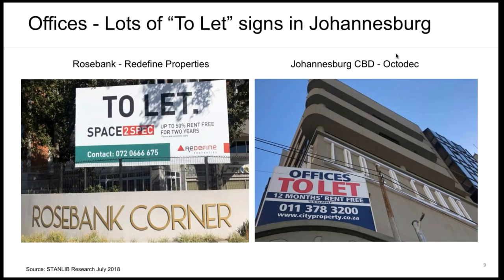And these buildings here are more in the B grade space. So you've got what you call A grade or P grade, that's the premium buildings. In this kind of space, you're not compelled to give discounts to tenants. But it's a tenant's market right now. It's not a landlord's market. So Redefine says, I'll give you 50% rent free for 2 years, provided you sign maybe a 4 year or 5 year lease. So for the next 2 years, 50% discount.